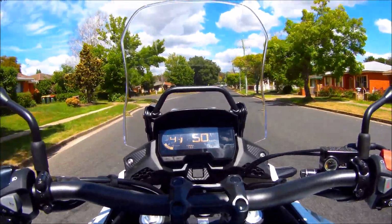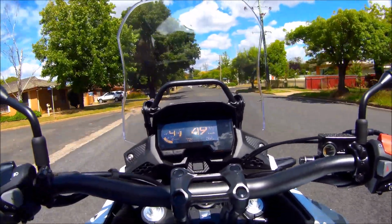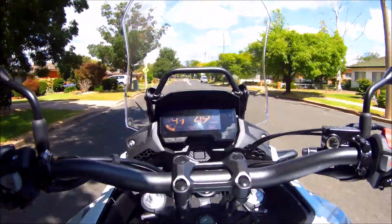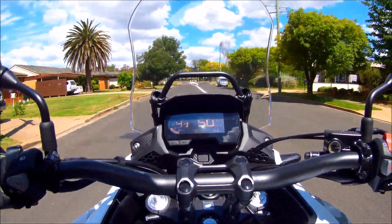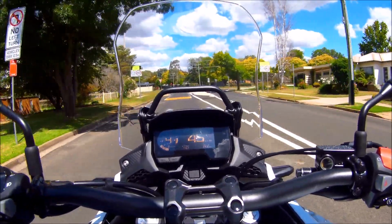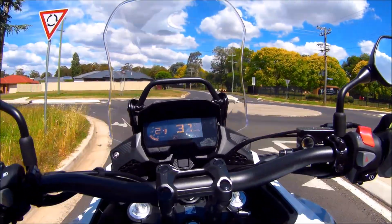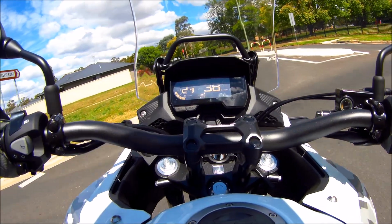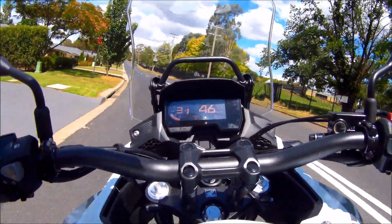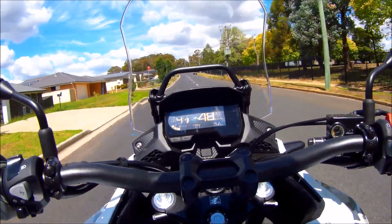Another thing with this 500X, they got a slipper clutch. Now, not all bikes have got slipper clutches, but on the CB500X they got a really good slipper clutch, and I think it's one of the best slipper clutches in the business. So you can come down through the gears nice. Bike's only got a few kilometres on the clock, so I'll go easy on the bike today.